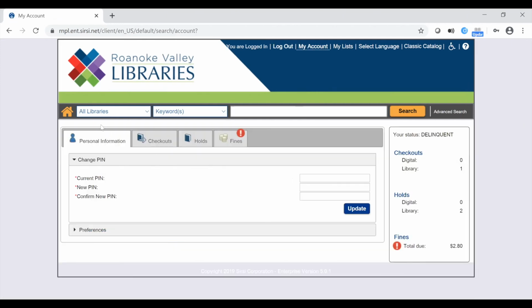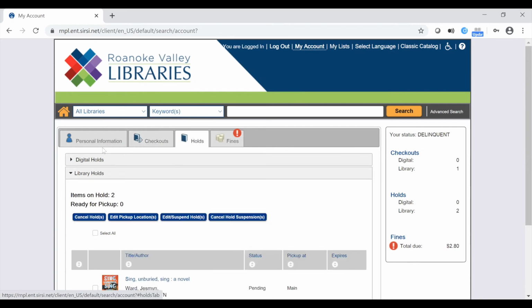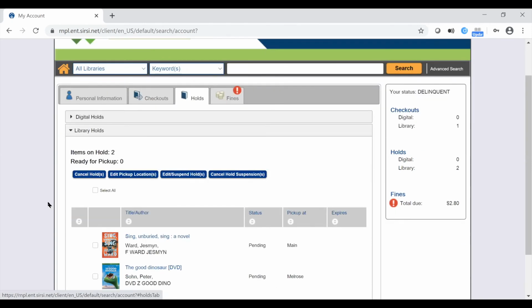And then it will tell you some options for your personal information. So you could actually change your PIN here once you're logged in. If there's, say, a 4-digit code you'll remember more easily, this is a place where you can do it. You can see what you currently have checked out. So I currently have one book checked out. If you look here where it says holds, you can see what items you currently have on hold.